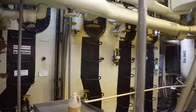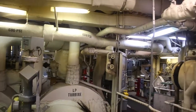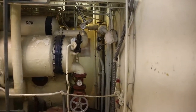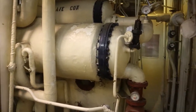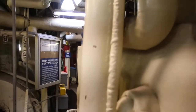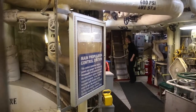The lube oil storage tanks here, on what would be the port side of the ship. Strongly like lube oil in here.